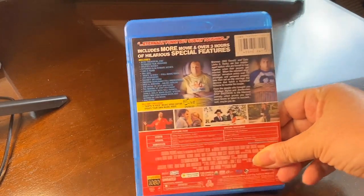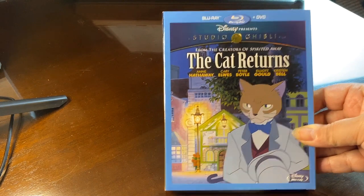Step Brothers. We've seen Step Brothers quite a few times, but it's still funny. Then we have all of the Studio Ghibli films. Castle in the Sky. In fact, I still need to watch a few of these. I haven't seen Cat Returns.